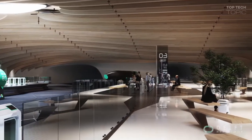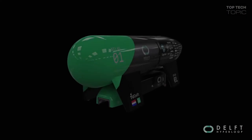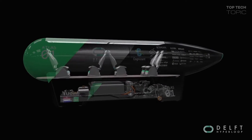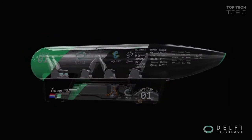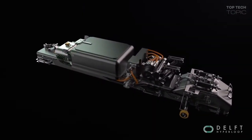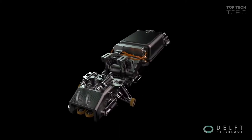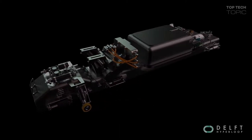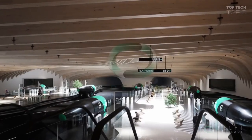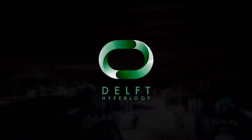At the start of the tube, airlocks will depressurize the pod surroundings. The modular pod has passenger compartments on top, which can transport 6 passengers or more. Underneath, the launcher module carries the propulsion system. The lightweight structure and powerful drivetrain system can safely reach extremely high speeds. Redefining the future of transportation. Delft Hyperloop. Go faster, no pressure.